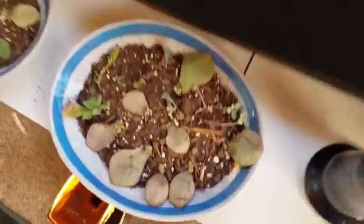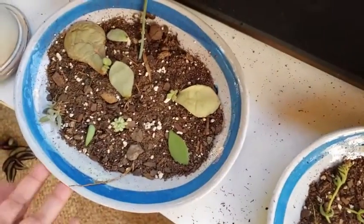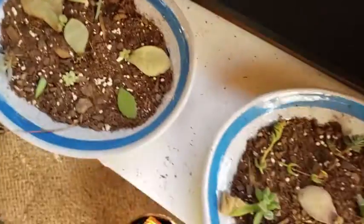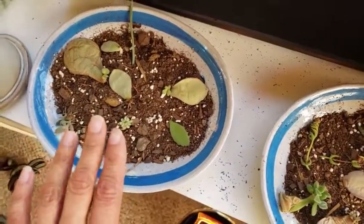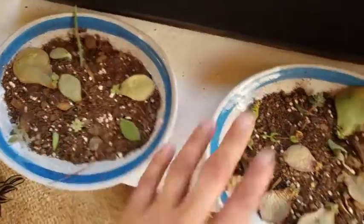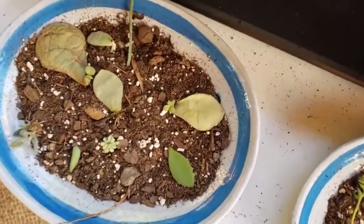Okay, so these are the two plates that I started out with that had several leaves on them. You could see from the beginning of the video how I had leaves kind of all throughout them. And some of the leaves just shriveled up and died and didn't really do anything.